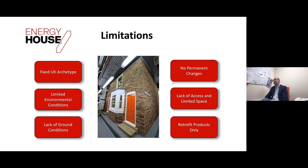For those of you who've been to the Energy House, there was a lack of access and limited space. It's a very small chamber, and it's very difficult to tour people around it in any kind of numbers. And we do get a lot of visitors. We've probably had about 3 or 4 government ministers and a minor member of the royal family. So we do have that interest in visiting. And the last thing is it was products only. We had an ambition to do whole houses.